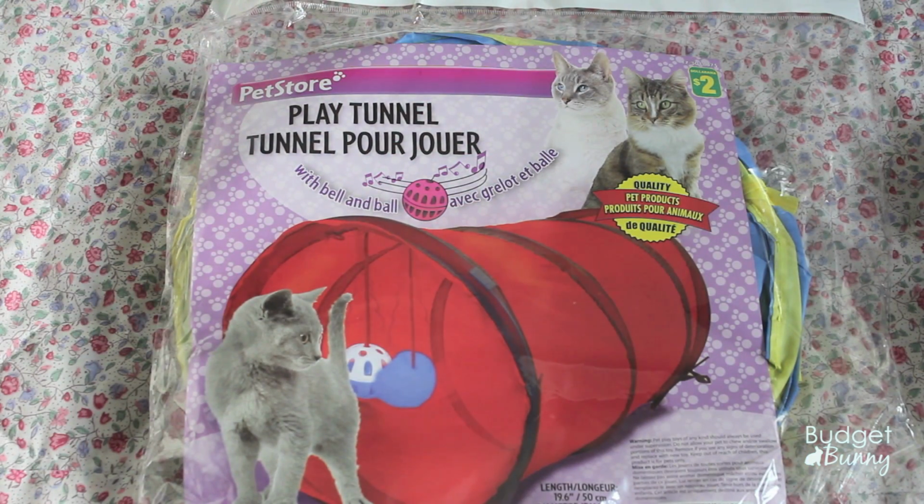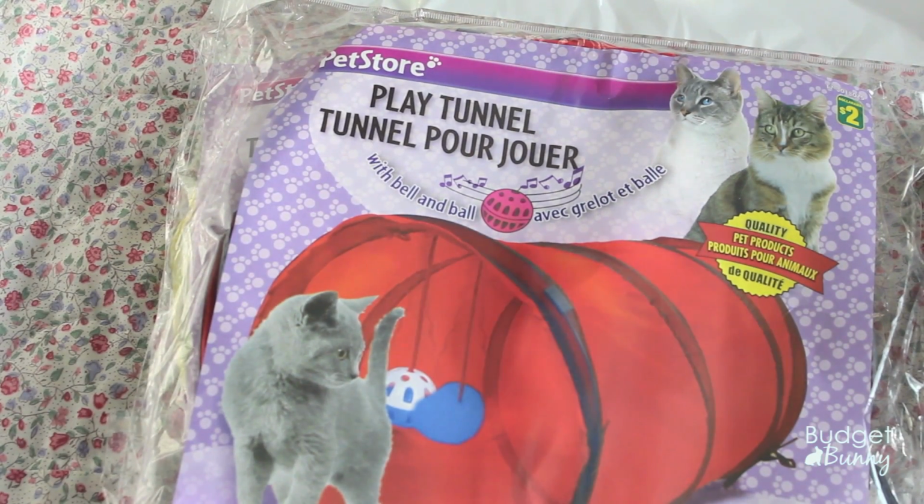And if you've been watching my videos for a while, you know that my bunnies absolutely love these cat tunnels that are $2 each at our local dollar store. So I have purchased 2 more today. One is blue and one is red. I don't really care about the color so much, to be honest.